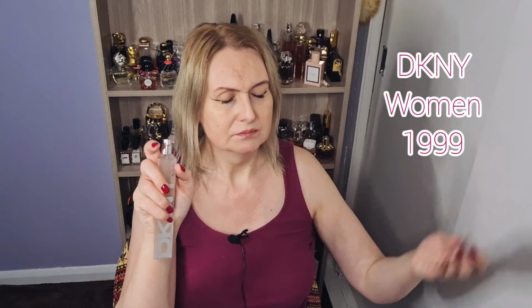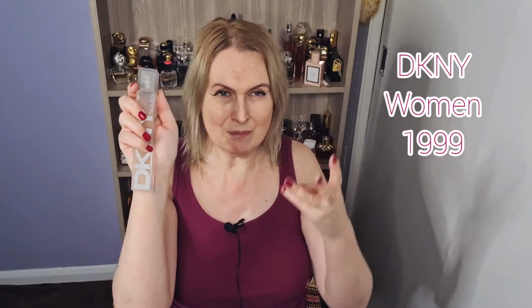This is freshness overload. This is lemon, I think it's lemon, and it's slightly green, from leafy green. That's how I describe it. And basically that's all I really smell. Richard loves it on me. You know, I've spoken about this a lot. It's a fragrance he just adores. He finds it sexy. A fresh fragrance that's sexy. For him, he just loves it.